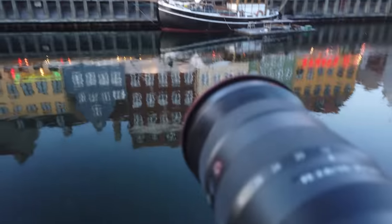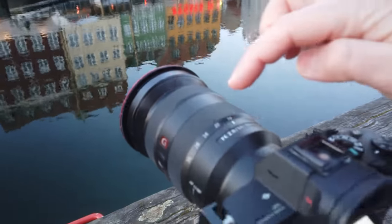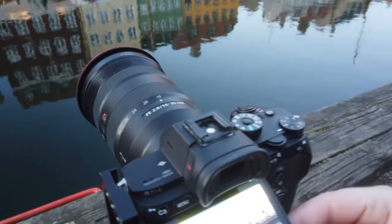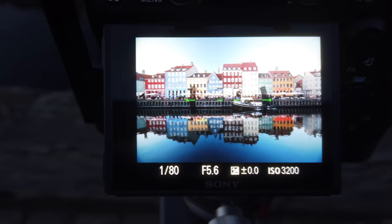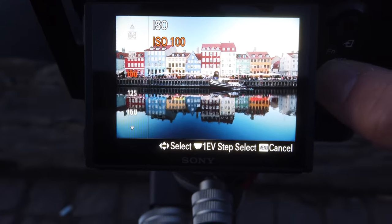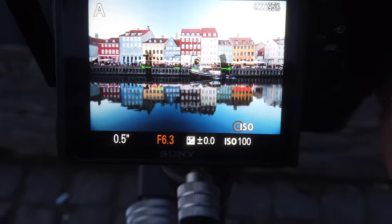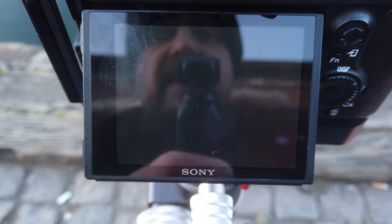I have also put on a polarizing filter. I'm shooting at 16 millimeter. And as you can see here on the back of my screen, my settings are a little bit off. I tried to catch some seagulls with a fast shutter speed, but I'm just shooting all the way down at ISO 100 and something like F16. And that is it.